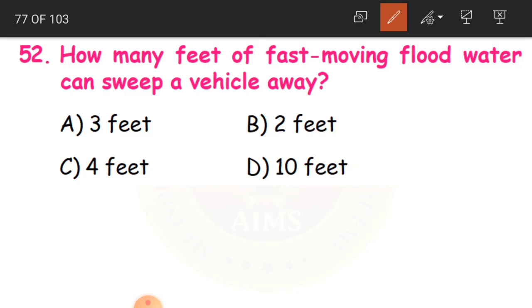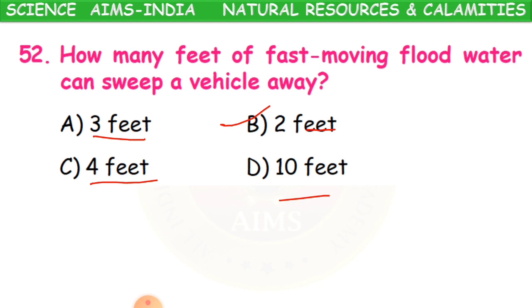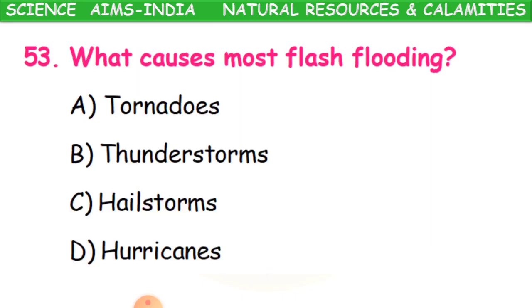Is it 3 feet, 2 feet, 4 feet, or 10 feet? And the answer is 2 feet. Now if you get 2 feet of water on the road, above the ground level, then even vehicles will sweep away. Clear children?